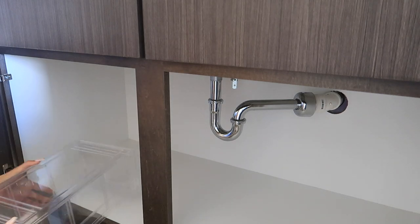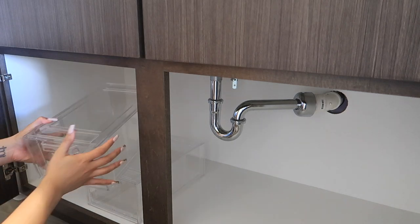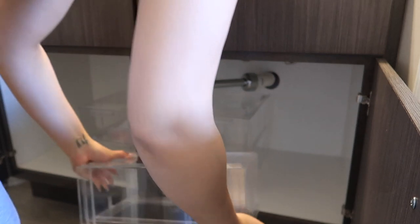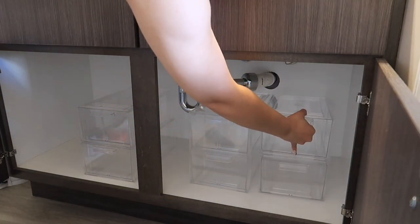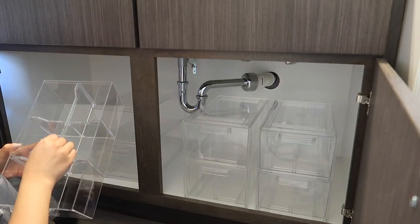So again, just trying to figure out the layout. Of course, the pipe is in the way, so I can't really fill the whole thing up with drawers. And also, I have a couple things that I don't want to put in drawers. So just trying to figure out how I want everything. And also, I did go ahead and purchase the dividers as well. You definitely do not have to. It's an extra expense, but I went ahead and just got some.